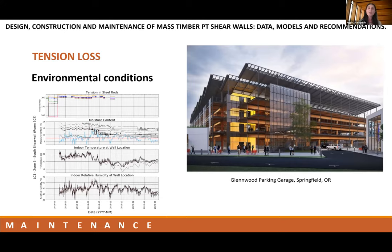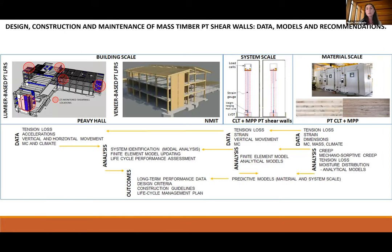To address all these questions, we have an experimental program, and we'll test anchorage details, evaluate effects of constant and fluctuating climatic conditions on small scale post-tensioned walls. We will also test large scale CLT and MPP shear walls in the TDI's Emerson lab to determine the behavior of these systems in uncontrolled climate conditions. And of course, we will keep analyzing, monitoring data from the static building.